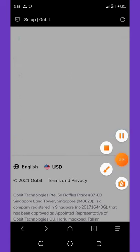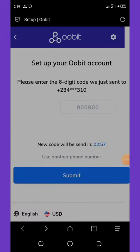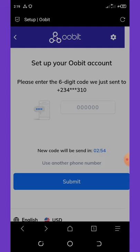Okay, so now you need to verify the code sent to you, so we are waiting for the code to land. Okay, all right, so let's wait a little bit.